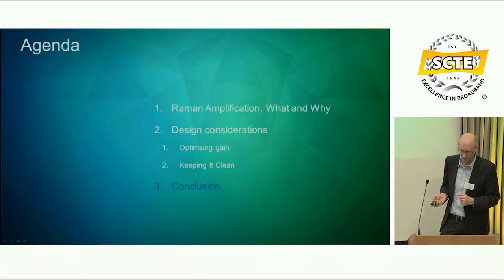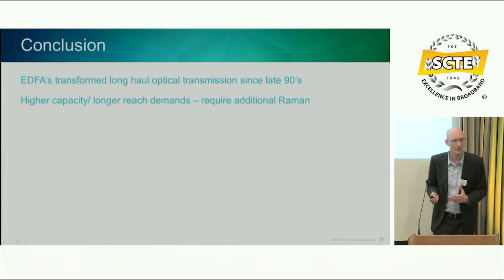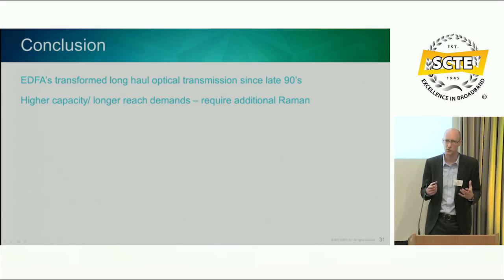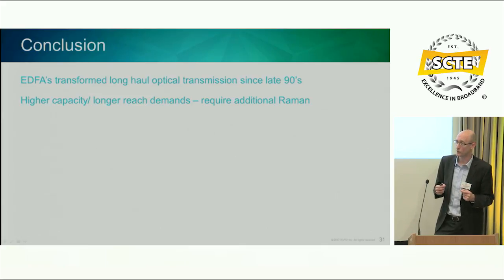Okay. So, in conclusion, we have had EDFAs since about 1996. They've transformed the world of optical technology. We've gone from 16 channels of 2.5 gigabits to 80 channels of 100 gigabits in the last 20 years, and the EDFA has been the go-to amplifier choice because of its gain and what it's been able to do. But with the higher demands that we're seeing, the longer reach, the higher order modulation schemes that we need to use to get 200 gig and 400 gigs, the relevance of the Raman amplifier is increasing all the time.